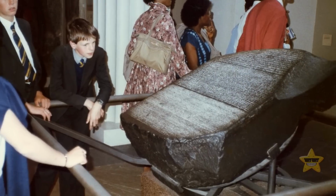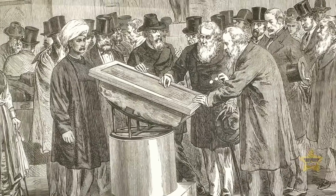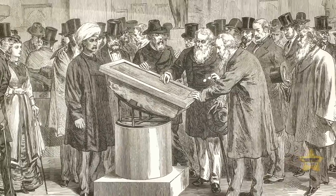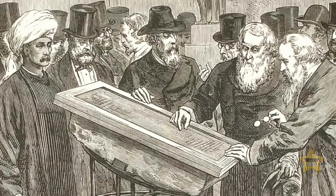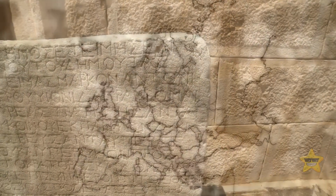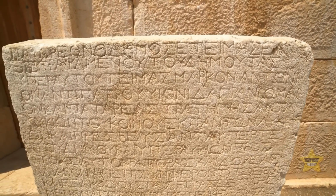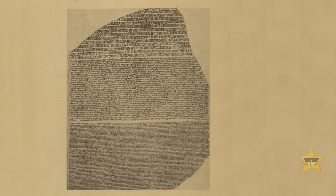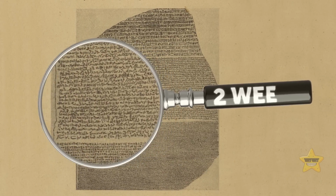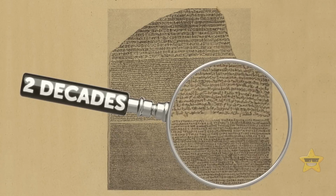It eventually ended up in the British Museum. The scientific community was intrigued, and the race was on to decipher it. Prints and casts of the slab went out all over Europe. Scholars already knew ancient Greek, so in theory, this shouldn't have been so hard. The first people who saw the Rosetta Stone thought the process would take 2 weeks. In the end, it took 2 decades.